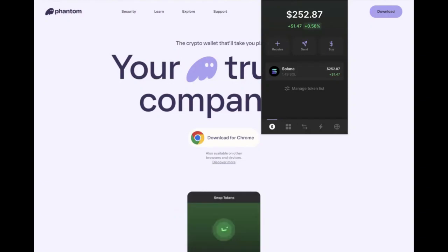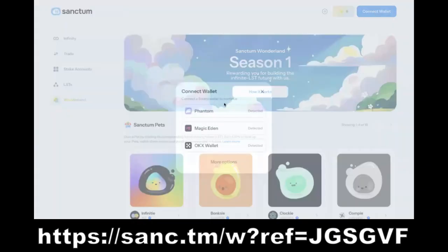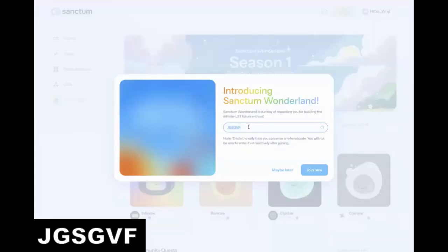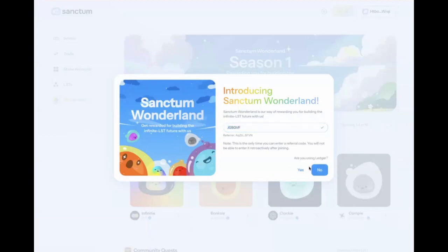Next thing, you want to go to this Sanctum using this referral link. So I'm going to connect wallet, connect my Phantom. And then they ask me, is this your reference number? Please just use it. Just help me out a tiny bit. So I'll say join now. Is that on a ledger? I say no.